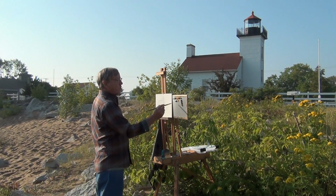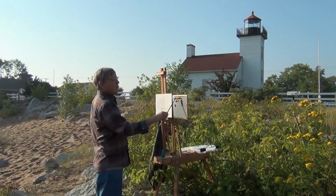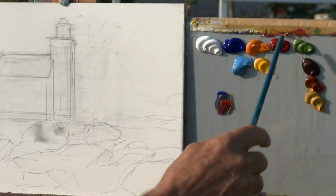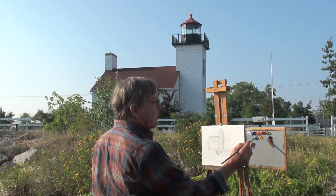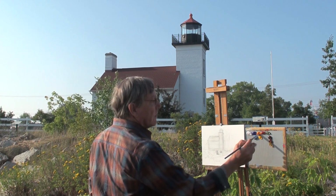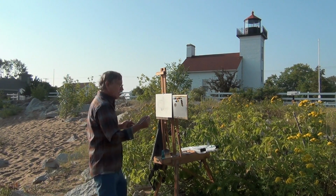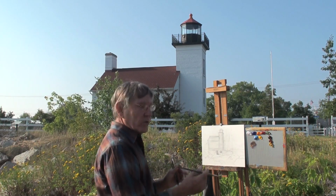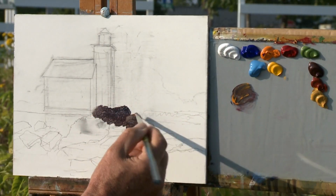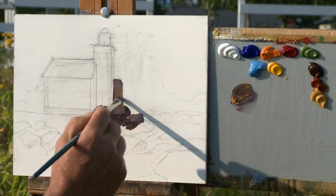I like to use my transparent colors to start a painting. And these 3 colors here, ultramarine blue, Indian yellow, and alizarin crimson, those are all transparent colors. Sometimes Indian yellows are not transparent, depends on the manufacturer. If I were to use the opaque colors to start with, my painting would look a bit chalky because most opaque colors have white in them, not all of them. So I want to lay in my darks first, and I generally do that.